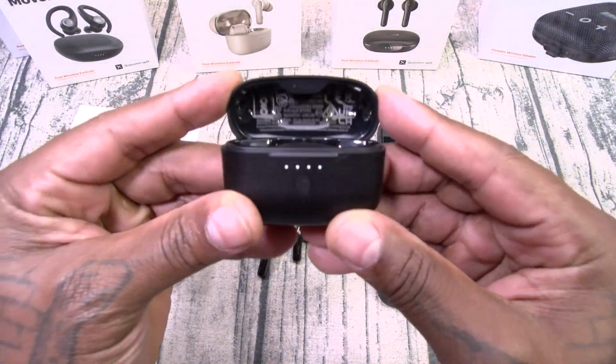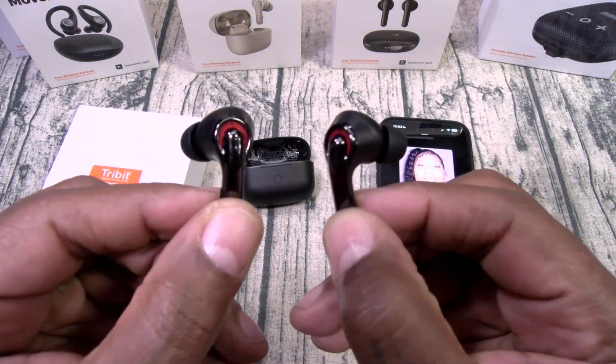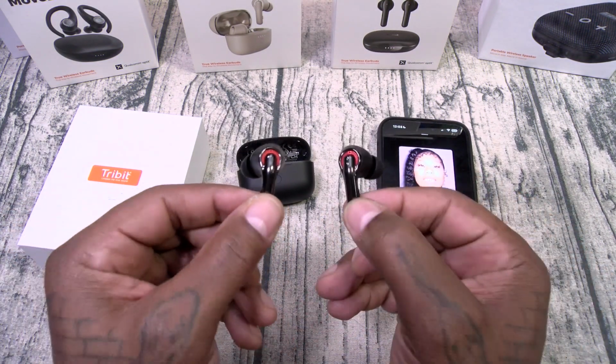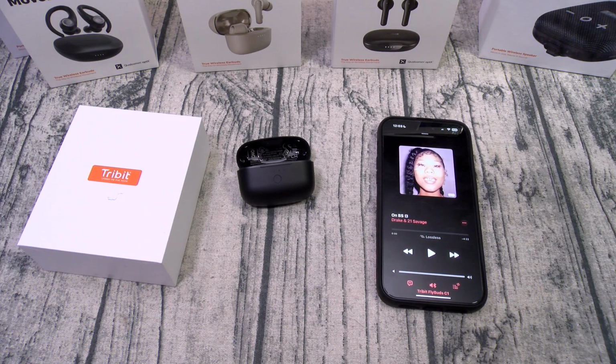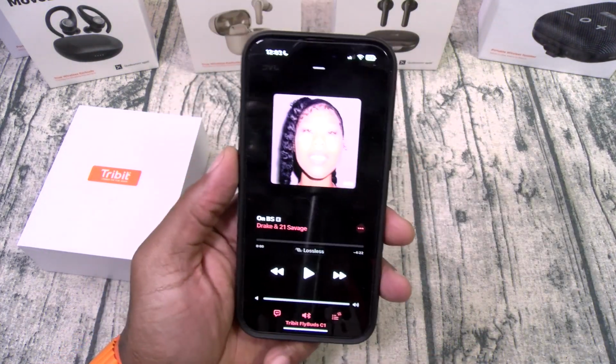Okay, so here's the charging case. Here's the earbuds. Now, they look like a set of black AirPod Pros, with the red trim. I like that. I actually never heard these before, so this is going to be my first time. So let's go ahead and put them in. I just paired them up to my phone. Okay, now you see it says Tribit FlyBuds C1.